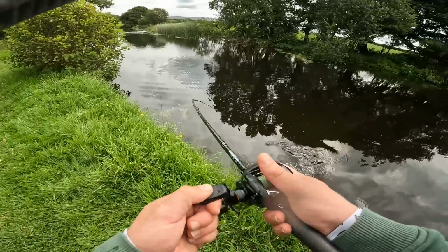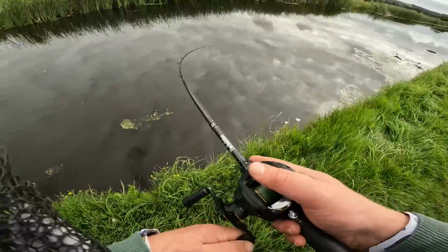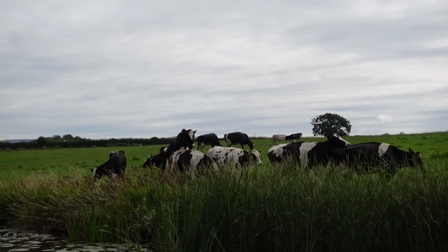This is the abandoned canal. This place stinks. Well, yes. Apparently the pike are playing around as much as the cows are. Whenever I drive past this stretch of canal, I always see it and nearly swerve off the motorway. I had a thought, you know what, let's go for it, let's do it.